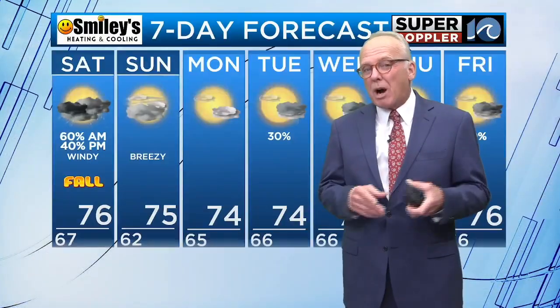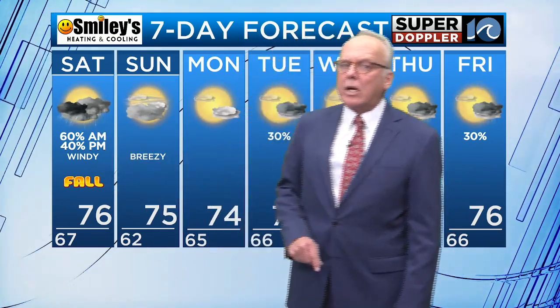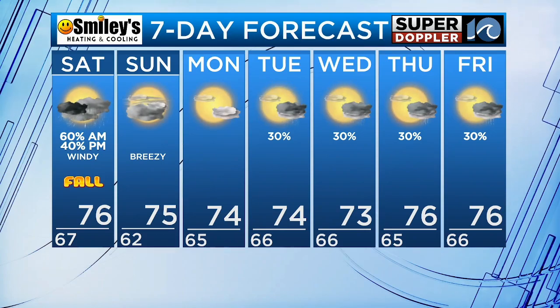Really, I think tomorrow is not even going to be a washout. We'll see a 60% chance of rain in the morning, 40% chance in the afternoon. It'll be windiest overnight. It'll still be windy off and on during the day tomorrow. Breezy on Sunday. Temperatures over the next 7 days into the mid-70s each afternoon.